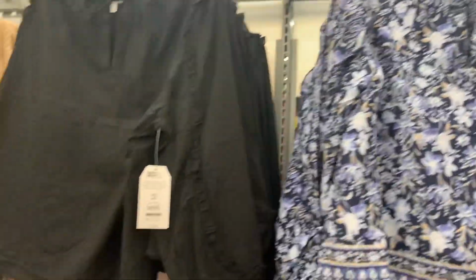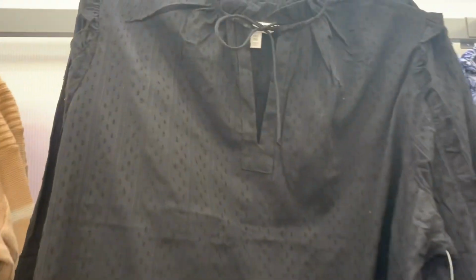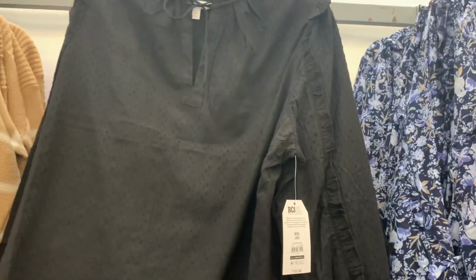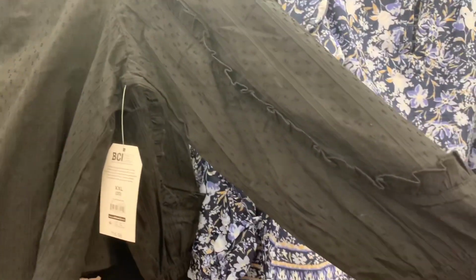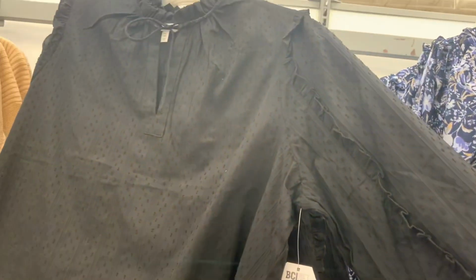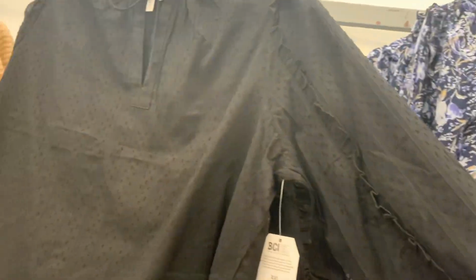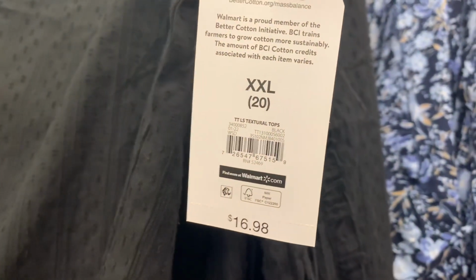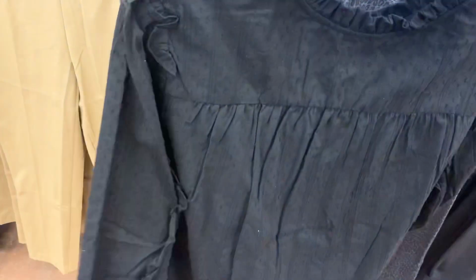Okay, and then they have that exact same shirt in this color as well. It's solid black, but this one has texture, if you can see that, like the little dots. And then maybe you can see this better on this because of the lighting over here. The lighting's not the best. I'm sorry. Walmart's lighting is not always that good. Sometimes things will show up darker or lighter and it's hard to see. So I try to tell you if that happens. And then here's the back of it.